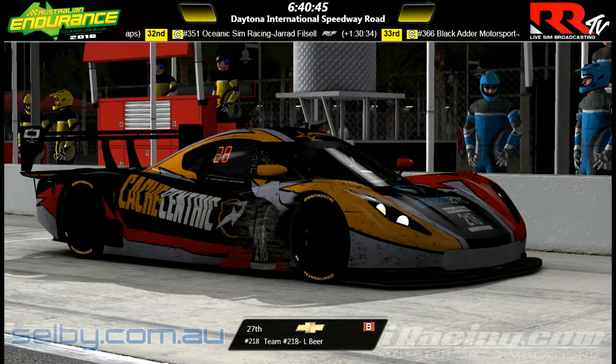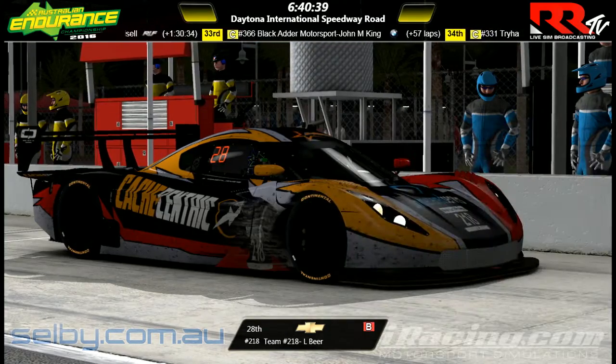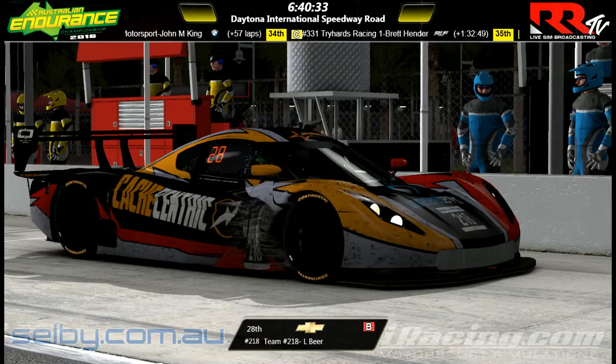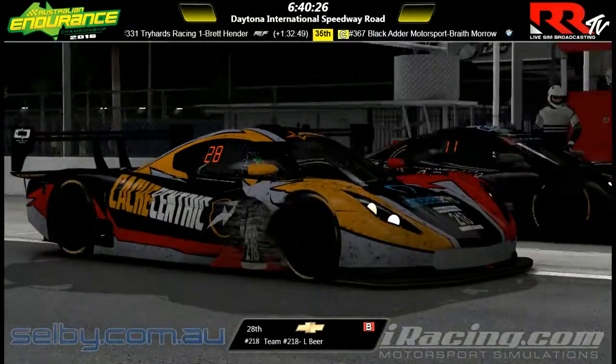He's dropping, waiting for it to empty, and just waiting on the final part of the driver change to finish. As we see, the driver swap is complete, and Lucas is out.